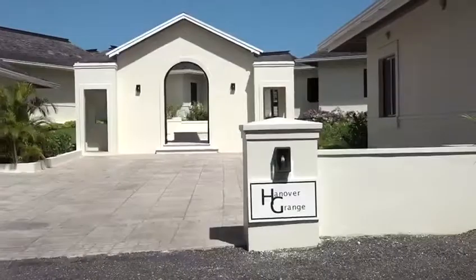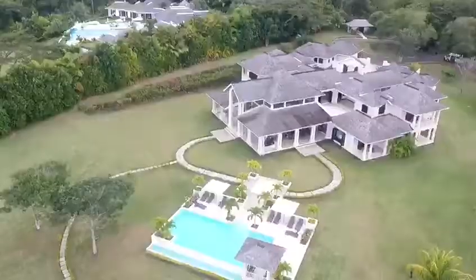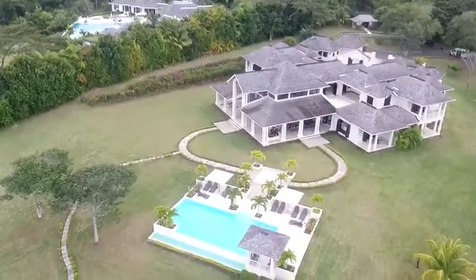And welcome everybody to our home, Hanover Grange at the Trial Club Jamaica, which is a house that we designed and built. Hanover Grange is a 6-bedroom suite house, and we've got a lodge which has a 3-bedroom. So it's really a 9-bedroom.